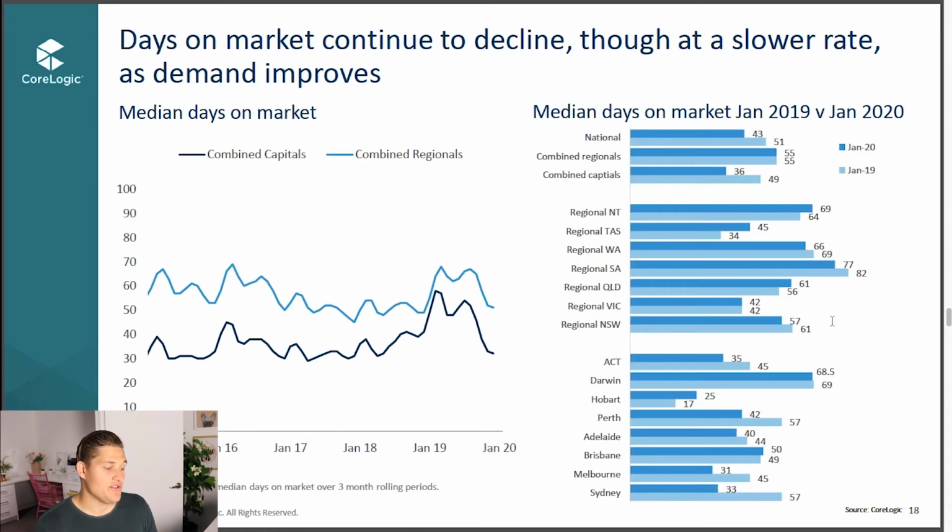Days on market continue to decline, though at a slower rate as demand improves. Yeah, so days on market is just how many days a property sits on the market before it gets sold. And if you think about an auction campaign, it runs for 30 days. So that sort of 30-day line, that's when property markets are really, really hot. Auctions are getting snapped up, private sales are happening within the first 2, 3, 4 weeks. So that's really, really good that that's starting to come down.